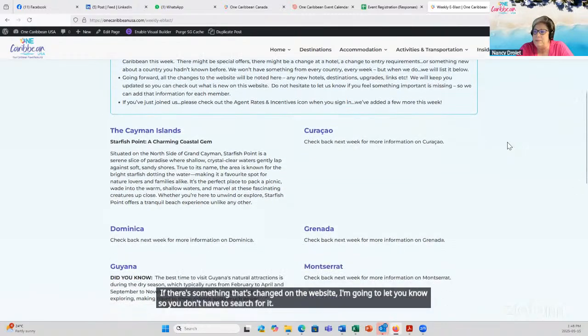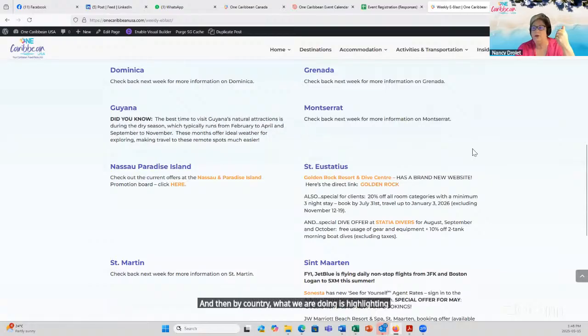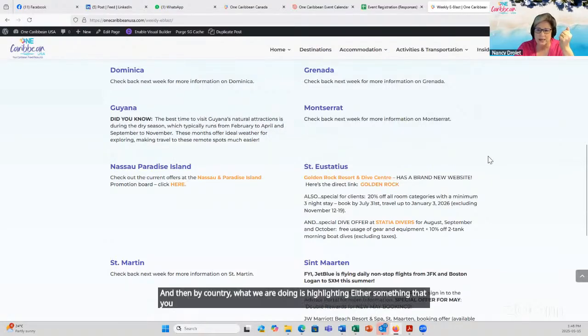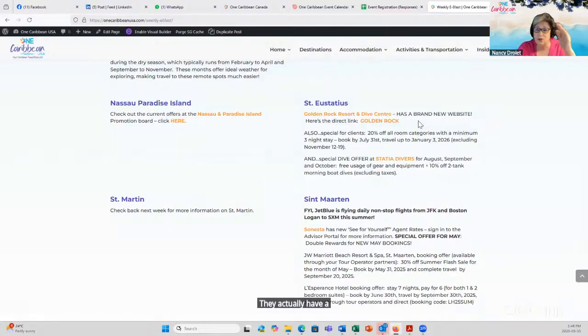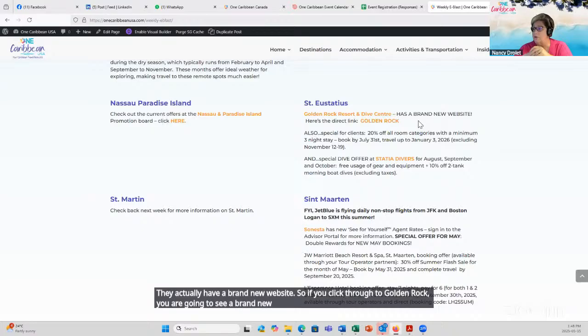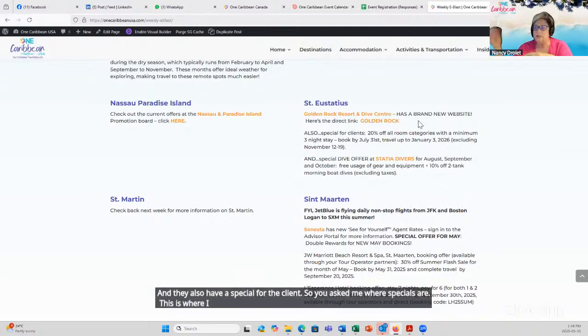And then by country, what we are doing is highlighting either something that you need to know to sell the destination or an update. So here's a good example for St. Eustatius. They actually have a brand new website. So if you click through to Golden Rock, you are going to see a brand new website for Golden Rock. And they also have a special for the client. So you asked me where specials are. This is where I put it. And then there's a special dive offer for Statia divers. So I added that in here as well.